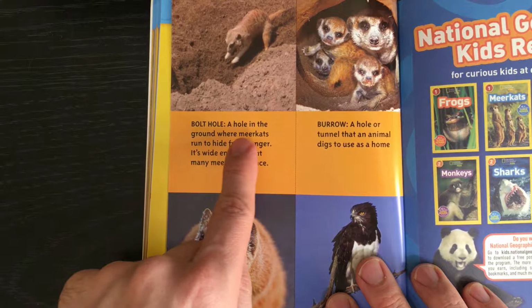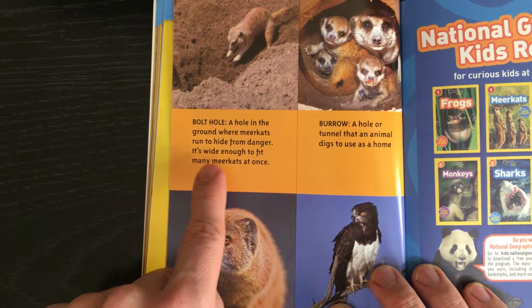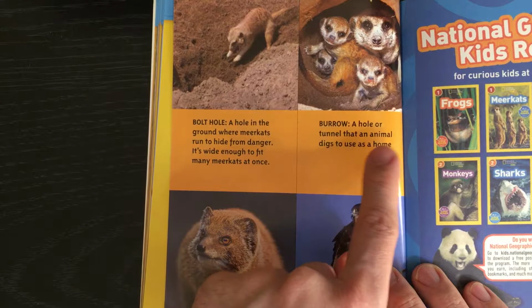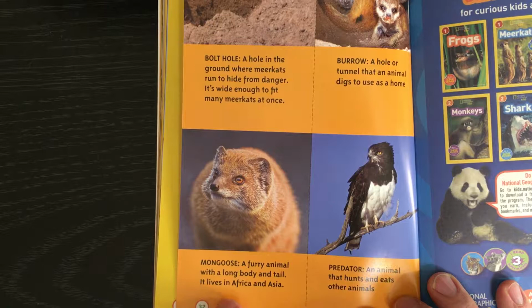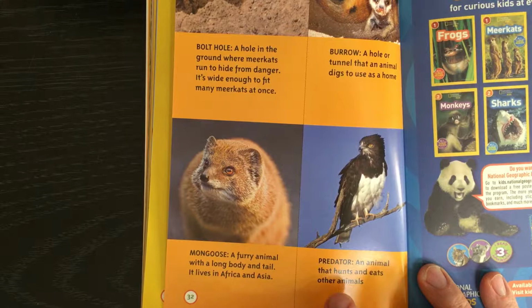Bolt hole, a hole in the ground where meerkats run to hide from danger. It's wide enough to fit many meerkats at once. Burrow, a hole or tunnel that an animal digs to use as a home. Mongoose, a furry animal with a long body and tail. It lives in Africa and Asia. Predator, an animal that hunts and eats other animals. The end.